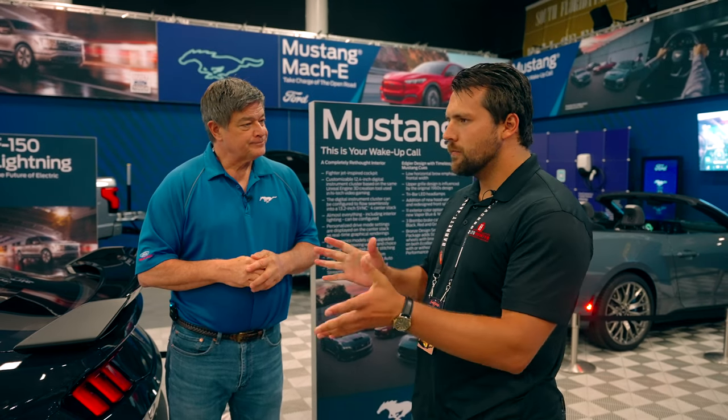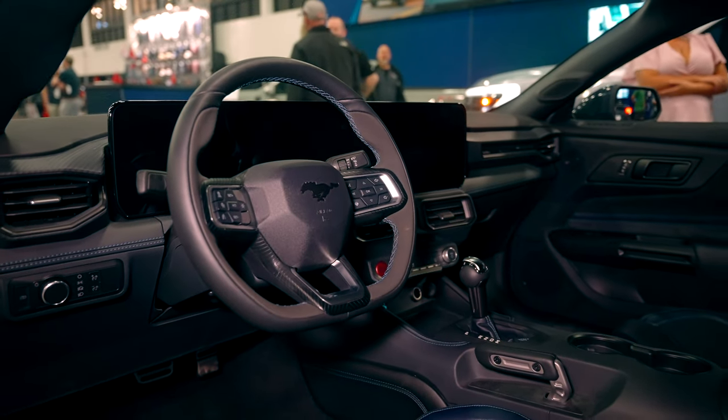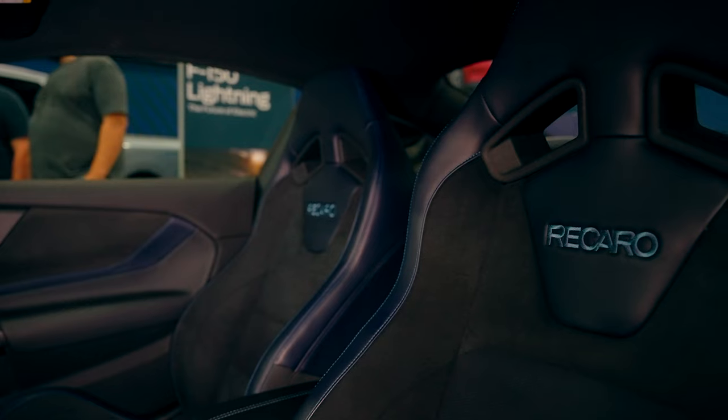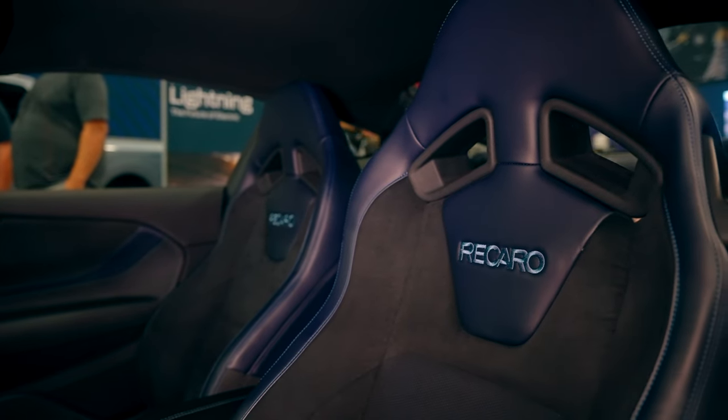Okay. So we obviously highlighted a lot about the exterior, but we should quickly hop into the interior. Yeah, I want you to sit in here. Here we go, and put the keys. Now, remember, this is a pre-production vehicle. But you do need to get in. These are with the Recaro, the optional Recaros.